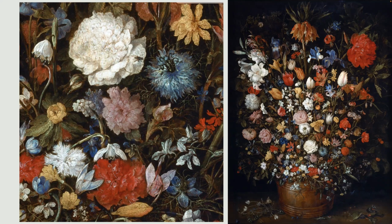A moral signpost from God was one of the expressions used. And finally, as I've also mentioned, memento mori, a vanitas painting, a reminder that we will all die because of the short life of cut flowers. And sometimes they even included fading flowers in the bouquet as a reminder.